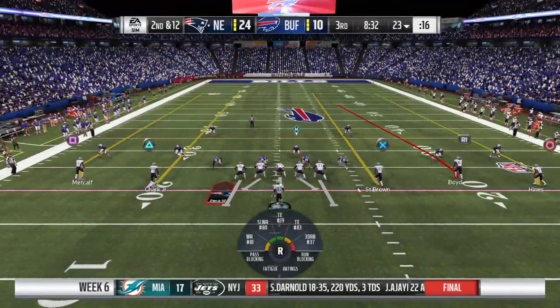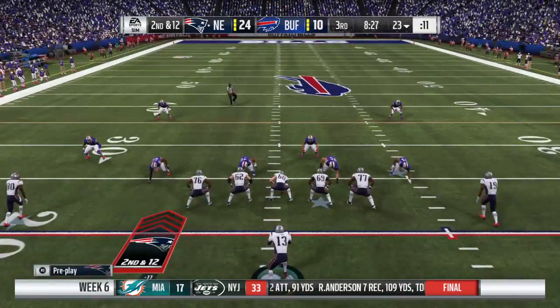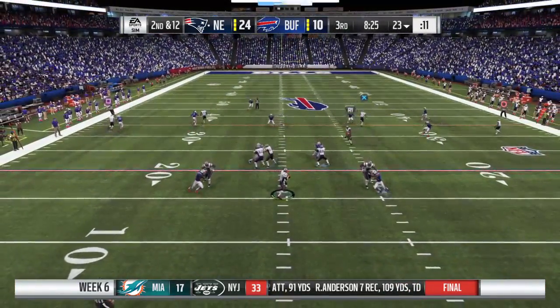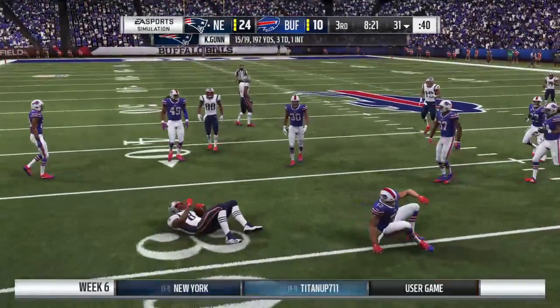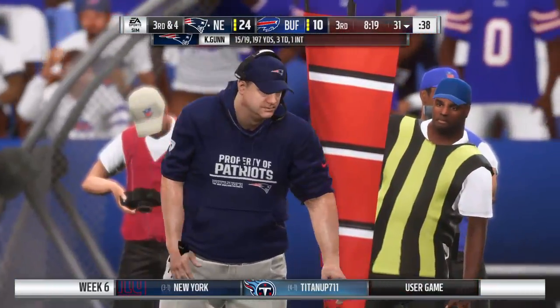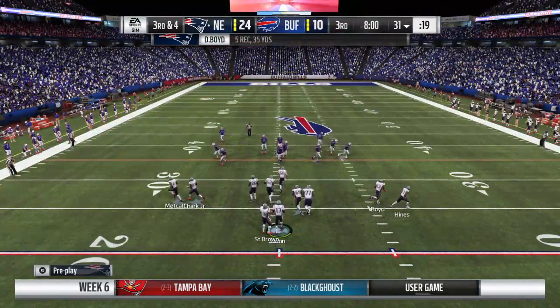So the opening play of the drive goes backwards. Now they'll come up on 2nd and 12. Out of the gun, they'll look to throw. Got his man complete over the middle. It's Boyd. And they'll take him down at the 31-yard line. 8 yards on the completion, but now they face third down.